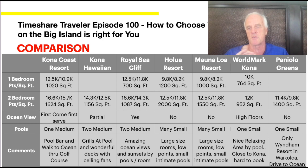walk to the ocean. You just go through a golf course. I would do that and sit on the rocks. It's not really a beach. Kona Hawaiian, grills at the pool, and wonderful decks. They have ceiling fans on the decks, which I think is great because it can be kind of hot and humid in Hawaii, but having the ceiling fans, particularly in the morning or in the evenings, is really nice to keep it cool.